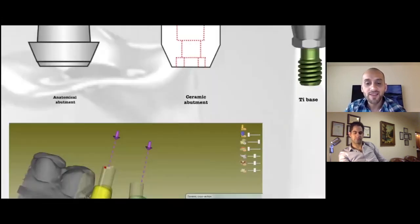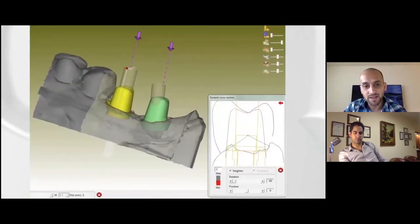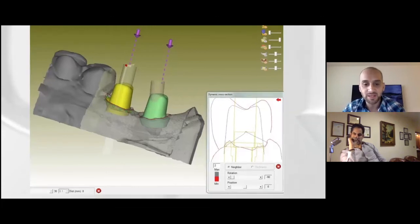Okay, now then we have CAD-CAM abutments. CAD-CAM abutments have been around for a decade or so. The only problem with them is that they're a little bit expensive, they're technique sensitive, and you need the right machinery, and you need to have a laboratory technician that understands that, or you need to be able to do them in-house. Today, they're becoming more and more prevalent because CAD-CAM technology is entering offices, so maybe the future is with these, but right now, they could be a little bit expensive.